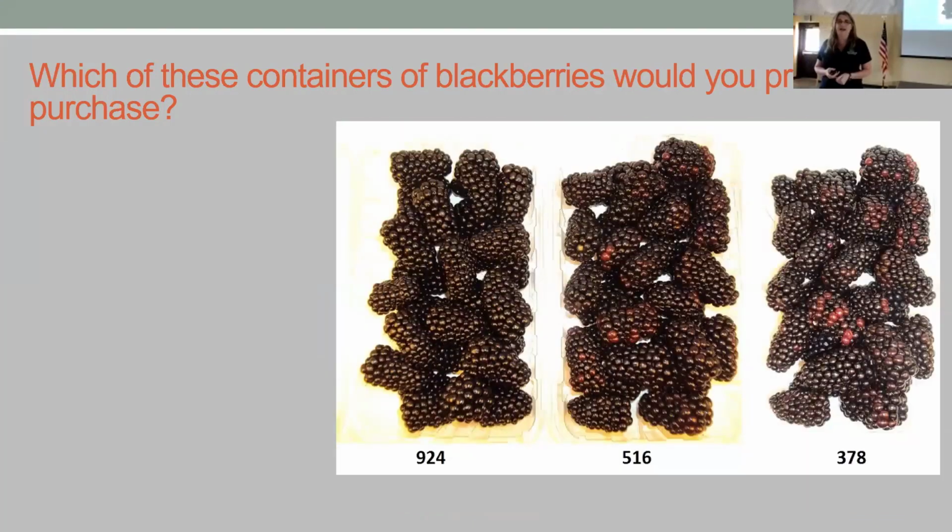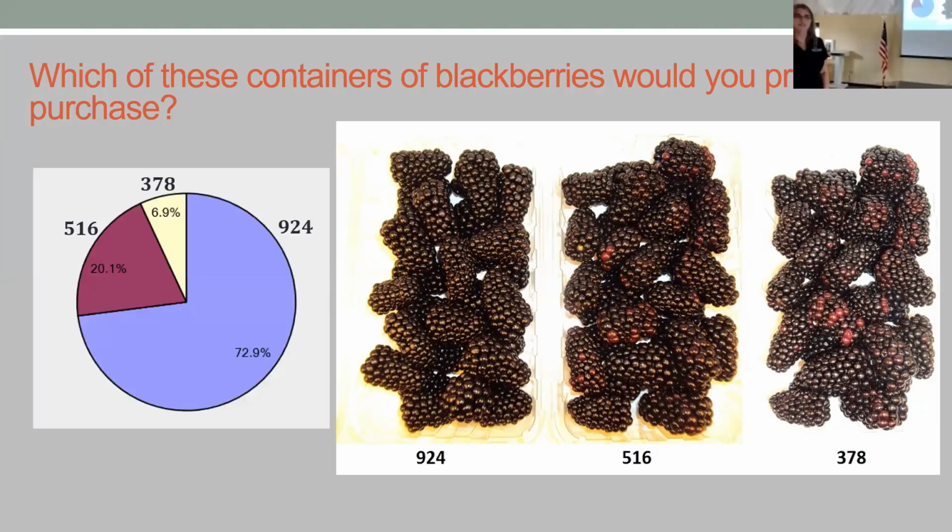And then another interesting question that we asked was, of these 3 containers here, and we can't see it very well on the picture here, which of these 3 do you prefer? And how many of you know what red drupe reversion is, where the drupes turn from black to red after you harvest them? If you look at the picture, you can see it right here. This has no red drupe. This has a little red drupe. You can see some here and here. And this one is just riddled with red drupe. So if you're in a grocery store looking at the shelf, which one of these are you going to purchase? And then, of course, they liked 924.